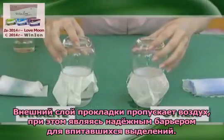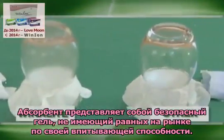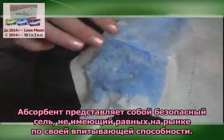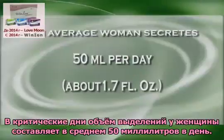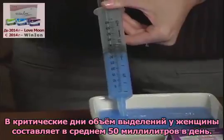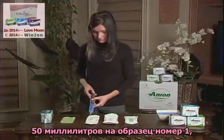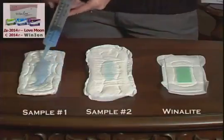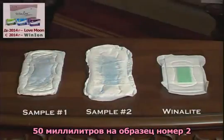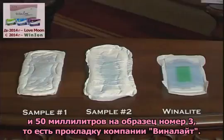The exterior layer here allows the air to enter, while the secretions are safely absorbed. The absorber itself is a gel, which is safe in use and surpasses any competition with the take-in qualities. During her critical days, an average woman secretes about 50 milliliters of blood per day, about 1.7 fluid ounces. We will pour 50 milliliters of water into each sample. 50 milliliters of water onto sample number 1. Also 50 milliliters onto sample number 2. And 50 milliliters of water onto sample number 3, that of Winalite.